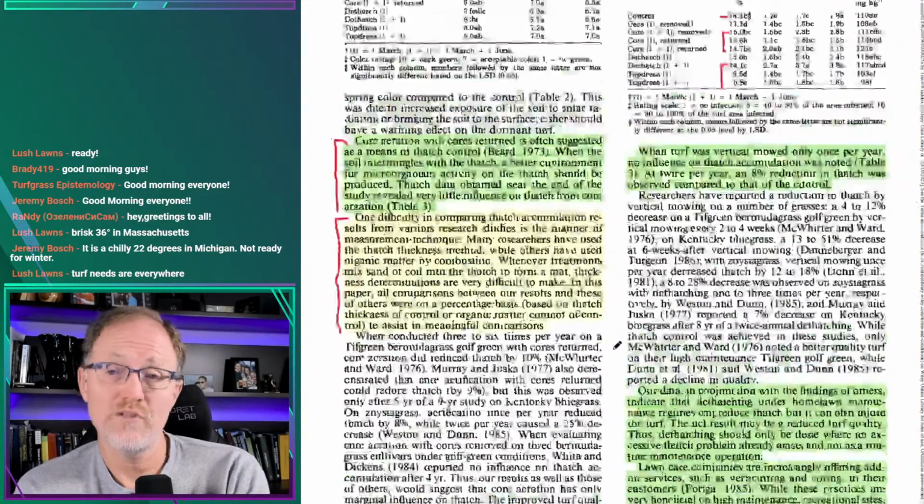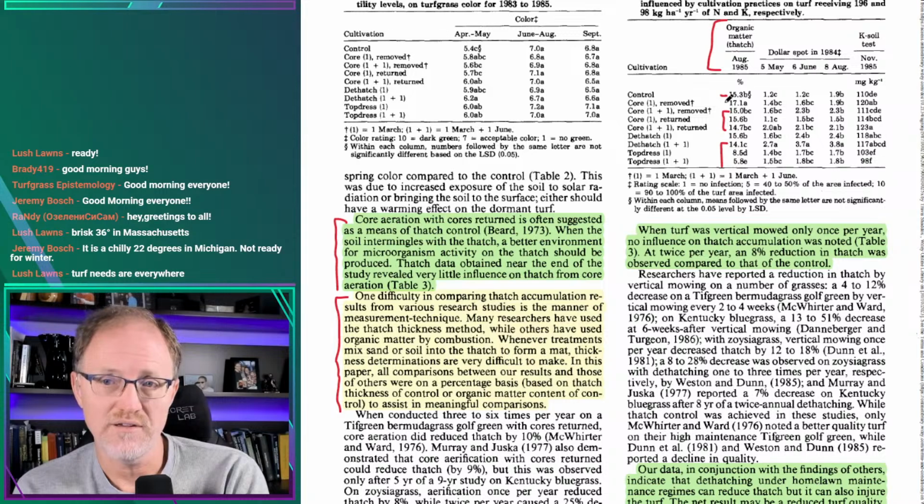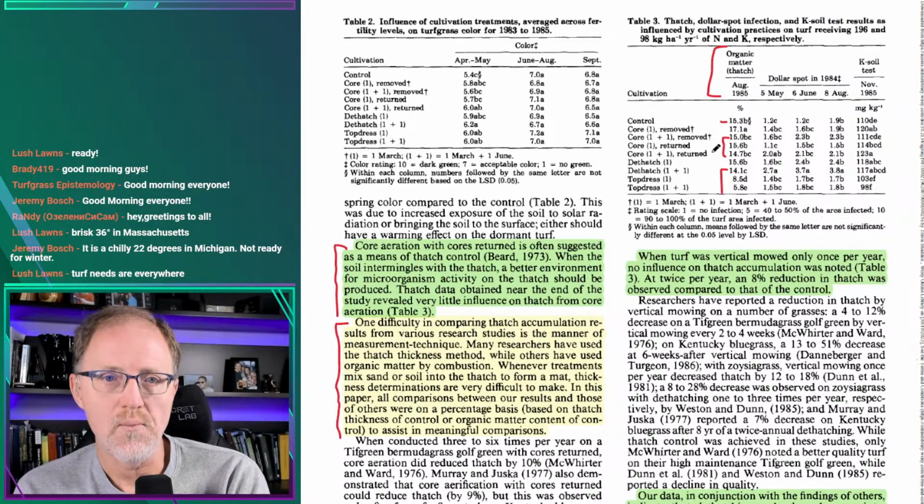Anyway, one way or the other, the core aeration didn't do anything, really. It didn't reduce organic matter thatch. The thatch as measured by organic matter. Okay.